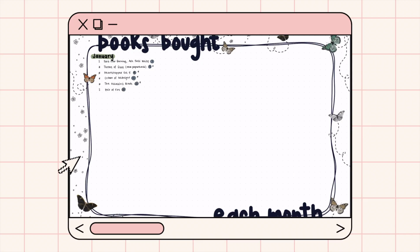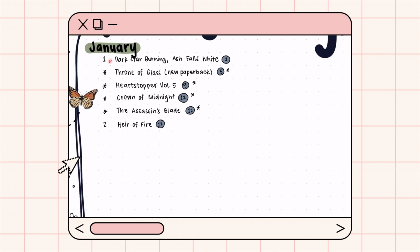Then over here, this is going to be my books bought each month page, another very simple page. As you guys can see, these are all the books that I've already bought in January. I'm numbering the ones that count towards the books that I haven't read yet. These books I've already read, or I read them right away in the case of Heartstopper, so it doesn't count. Airfire I bought, but I haven't read yet, so I'm counting it right now. But if I get to it soon enough, I'm not going to count it because I'm going to want to buy the next book in the series. You know what I mean? Either way, this is just going to be a way for me to keep track of every book that I buy each month. At the end of the year, I can get a comprehensive look at it.